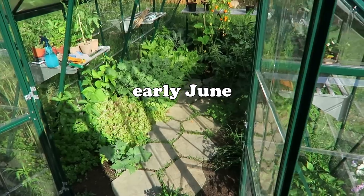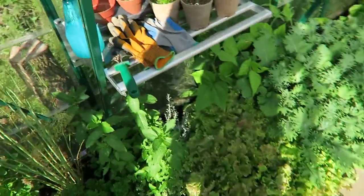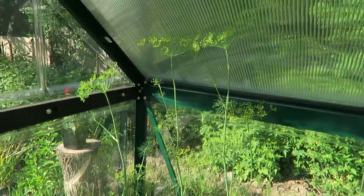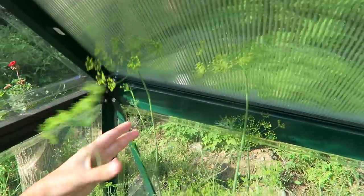Look at that. It's a jungle. Well, you can see my shadow. It's a very sunny day today. Maybe we have some dinosaurs. What is this? What is that? Is this a tree? Almost as tall as me. That's dill, and it has flowers too.